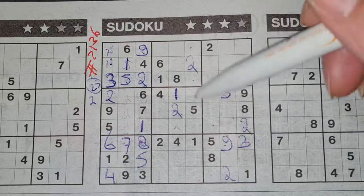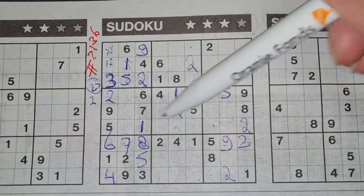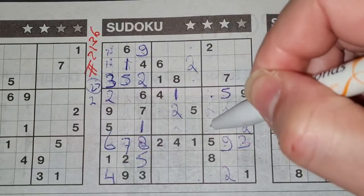In this big square, 5 missing numbers. One of the missing numbers is 7. We see here 7, so no 7 in these 2 boxes. There 7, no 7 in those 2 boxes. So the 7 could be here or could be there.